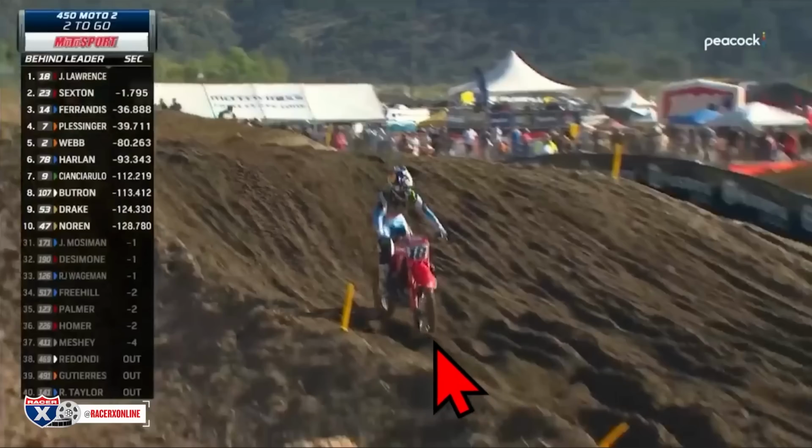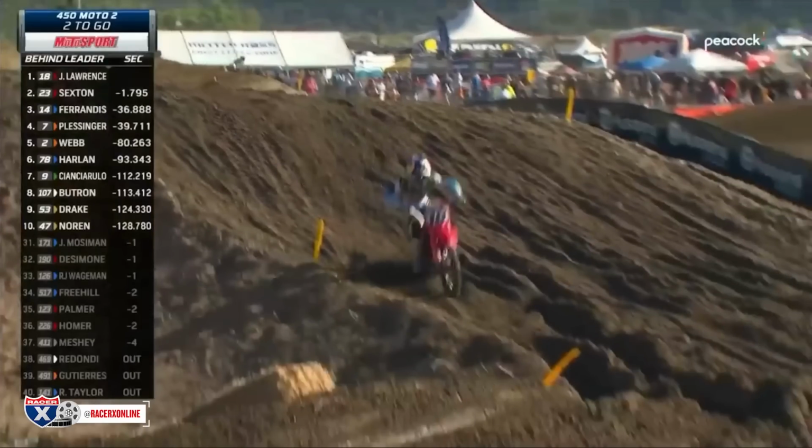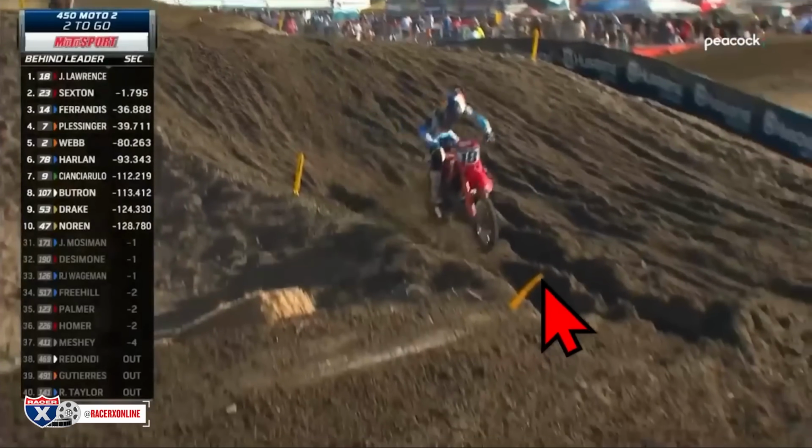So he's a little bit in between both of them. He doesn't land perfectly in either one. And so he kind of slides into that rut, which weights his balance to the inside of the pegs a little bit and forces him to kick to the other way.